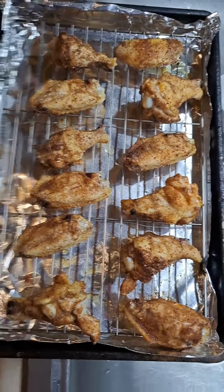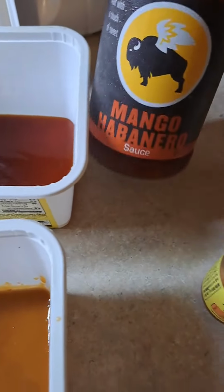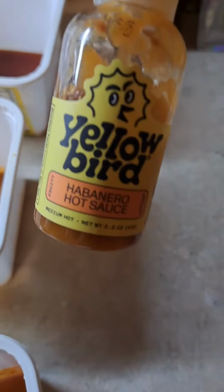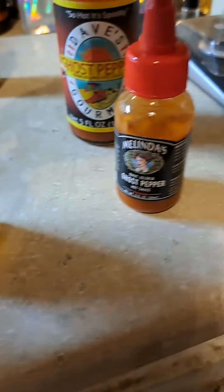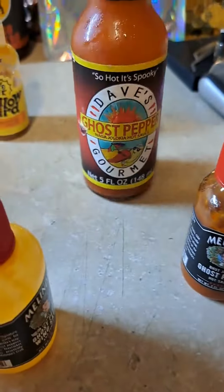Well, I got a pan full of wings, and I've got 3 different sauces. First, we have one of my favorites, the habanero mango from Wild Wings. And then one of my true favorites, new favorites, is the Yellowbird habanero hot sauce. It's got that tangerine juice. And then my last is a combination of the Melinda's ghost pepper sauce with a little bit of the other ghost pepper wing sauce and some of our Dave's ghost peppers.